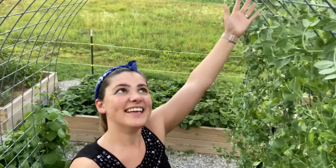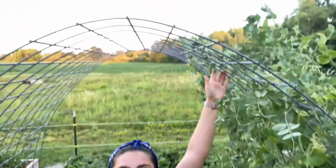First, let's start out with some good and then not so good. So we're here on our trellis side. The peas and sweet peas and snap peas have taken off. Guys, look at this. It's literally higher than me. Look at that. It officially has grown taller than the trellis. That's amazing. I am so excited.